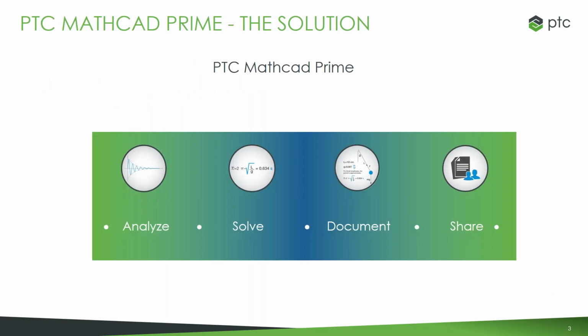So Mathcad can stop these errors and allow you to have one place where you can see all of the documentation from start to finish. With Mathcad, you're able to analyze, solve, document, and share out any engineering documentation you have.